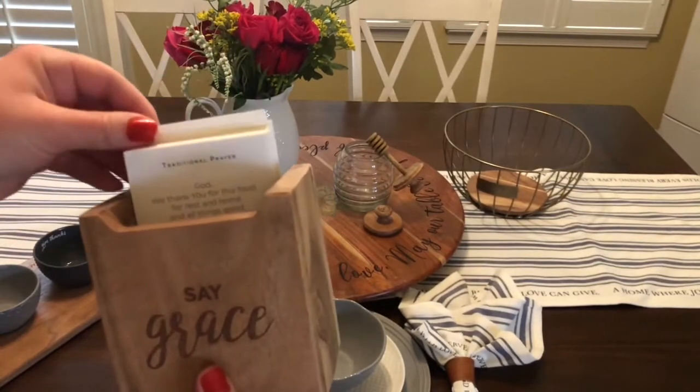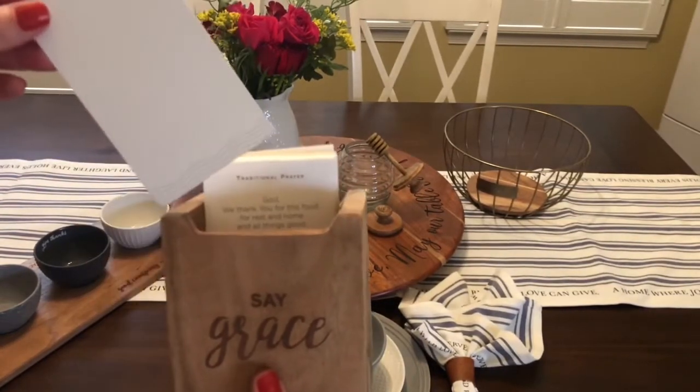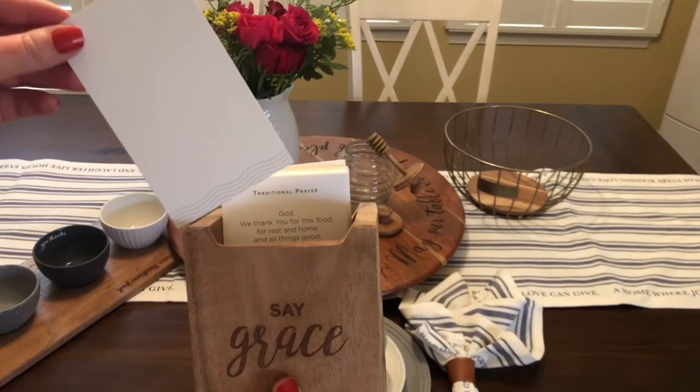And it also has blank cards if you have a special prayer of your own that you like to pray.